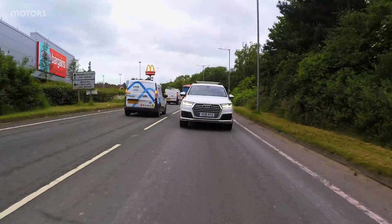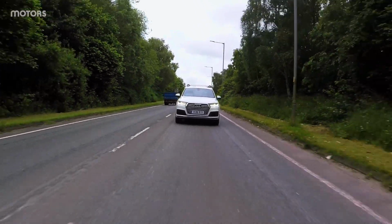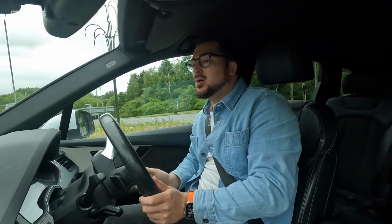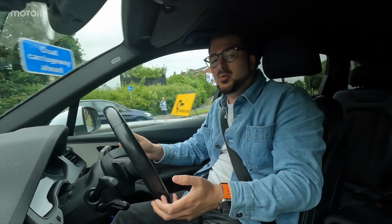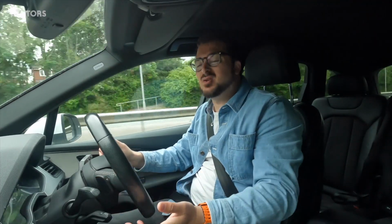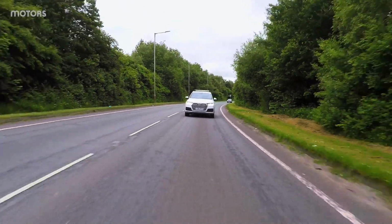It's incredibly comfortable, incredibly refined, very, very quiet, and you can take it to extra levels of refinement and comfort by opting for a Q7 with the air suspension. Personally, that's what I would look to go for. I think it takes a car that's already very comfortable and takes it up to almost limo levels of comfort. It makes such a difference, and it just really elevates the Q7 above the competition. So yeah, if you can, definitely check out a Q7 with air suspension.